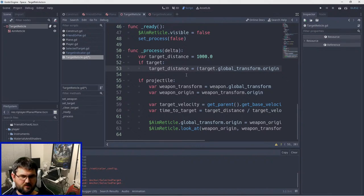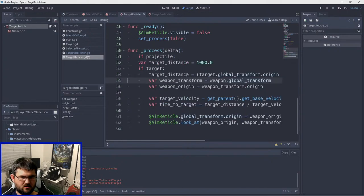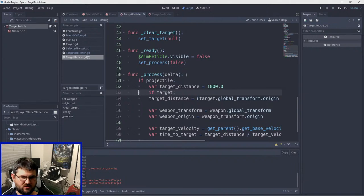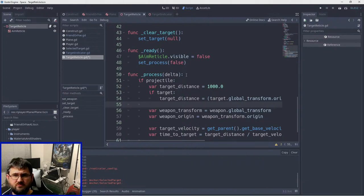So, now the thing that I'm wondering about is, should I just move that into here? Because if we don't have our projectile set, that means that we don't have a weapon selected. And if we don't have a weapon selected, we don't know where to aim anyway.